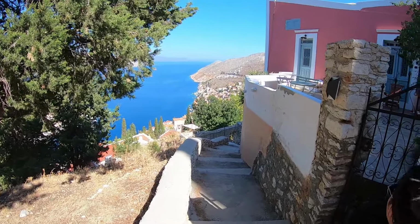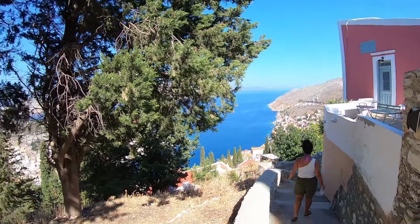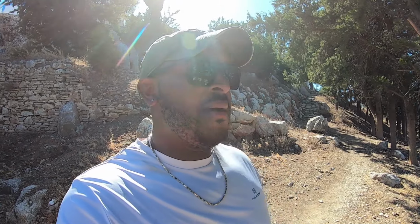This is super, super off the beaten path. You have to want to come here to come here. It's not one of the very touristic spots, but it's very nice. I would recommend coming out here to see how the people of Symi live. And then the castle's at the very top. Great views.